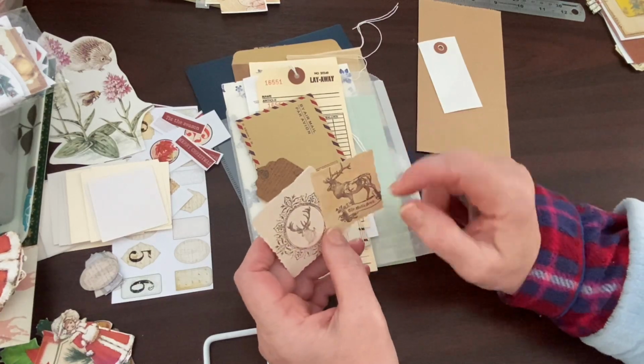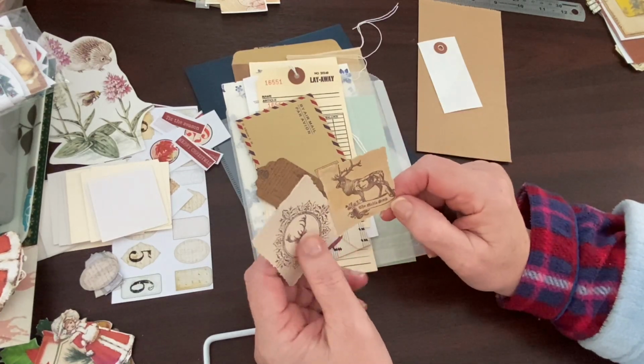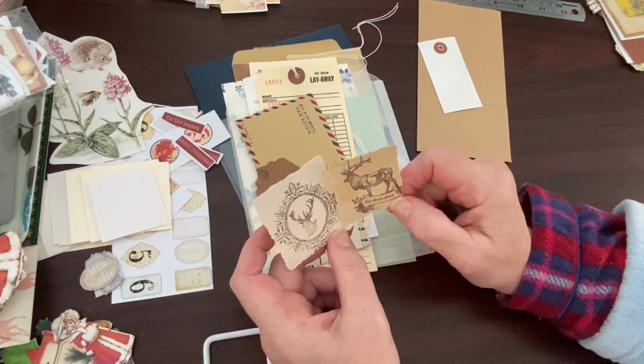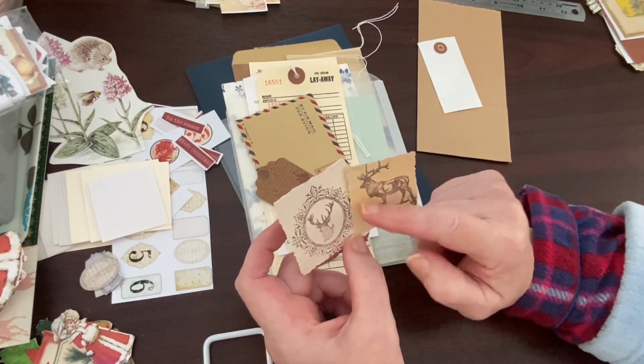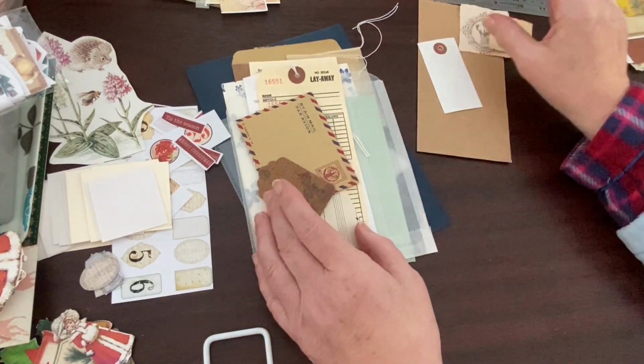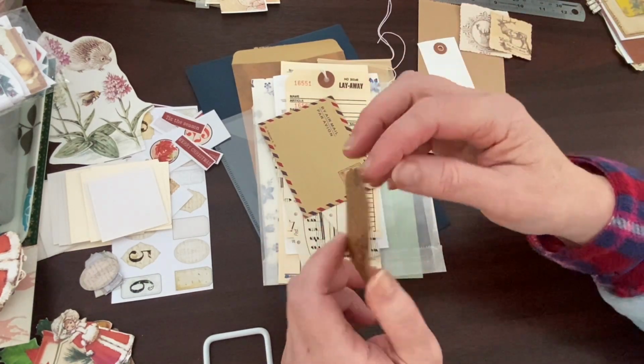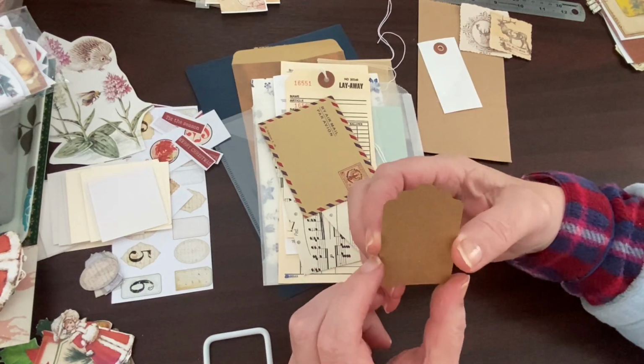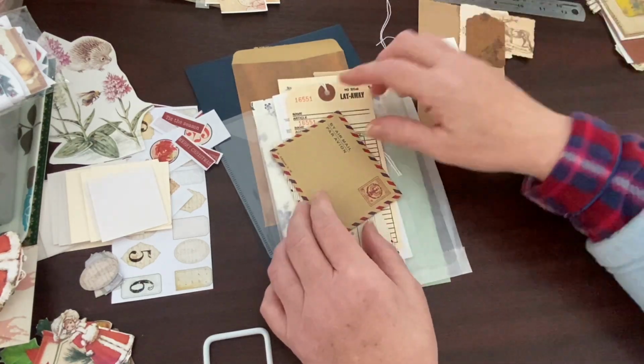Oh, some lovely stamped pieces. Now I did see her get these stamps. I think she got them at My Creative Studio, but I might be wrong. Anyway, I've seen her use the stamps. They're gorgeous. Thank you, Tanya. Ooh, beautiful. That's nice as well. She stamped that? I think she has.